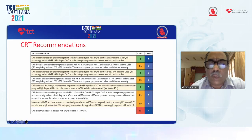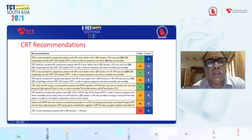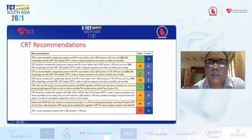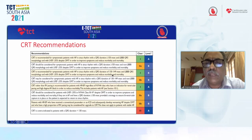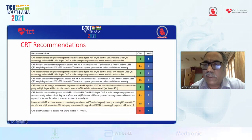So what is the current recommendation? If you're talking about a class 1A indication, that is left bundle branch block with more than 150 millisecond QRS duration in normal sinus rhythm, in a patient on optimal medical therapy. The class 1B indication is between 130 and 150 milliseconds, particularly the female gender, who respond much better than the male gender when the QRS duration is between 130 and 150. It's a class 1 indication, but the level of evidence is B.